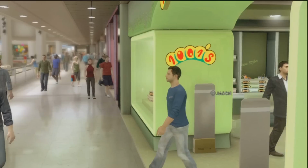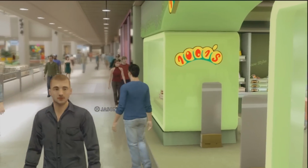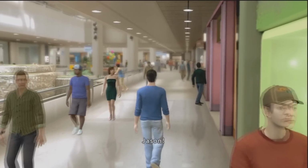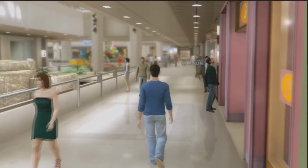Okay, my final pick is a PlayStation 3 exclusive. You should be able to get it on eBay anywhere from $6 to $8, and that is Heavy Rain. This game takes place with several different characters in a real cinematic way. And the interesting thing about this game is the different choices you make.